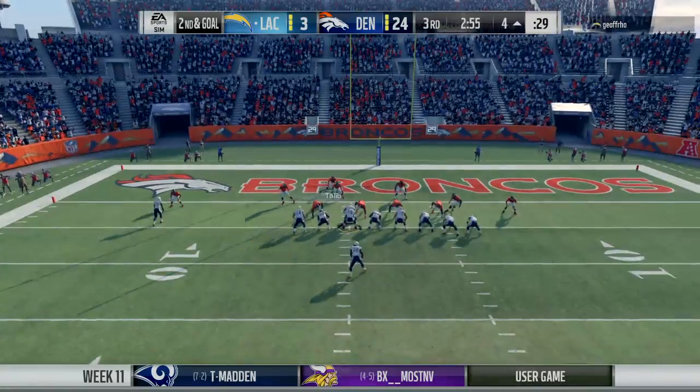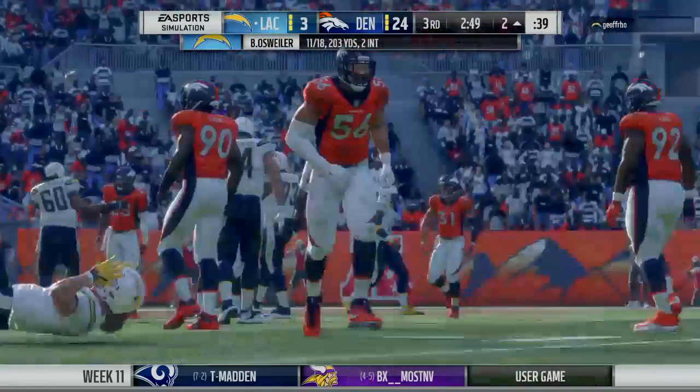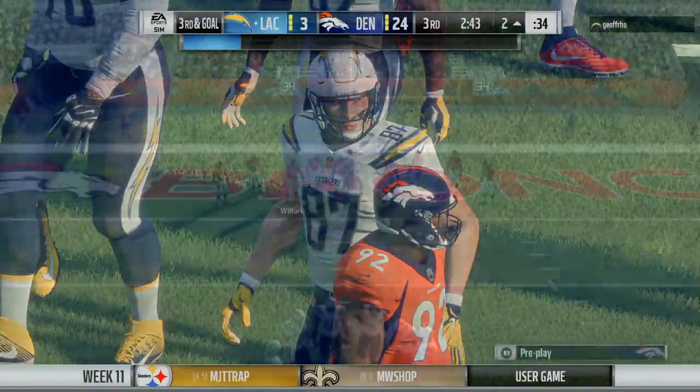They come out with 1 back and 3 tight ends. Osweiler, the quick slant caught, and he's able to get it down to the 2-yard line. They get only a yard there. Now it's 3rd and goal. I think it's okay there.